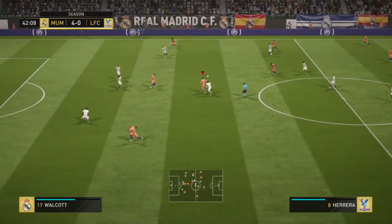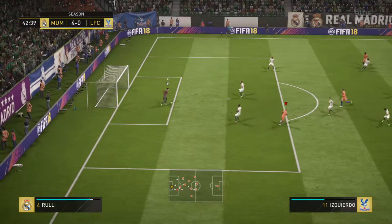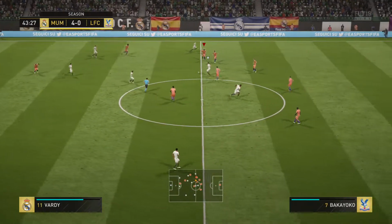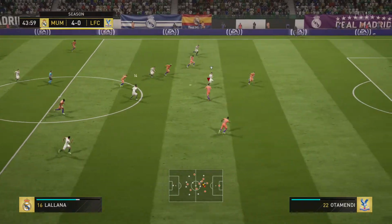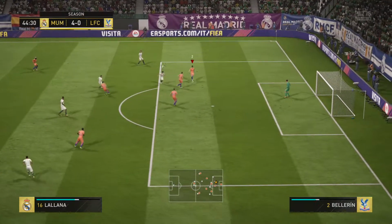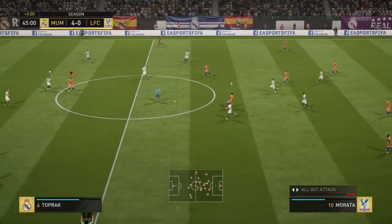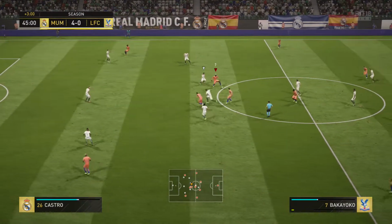Victor Wanyama. This could lead to a chance. It's good attacking play. Julian Draxler. Neatly intercepted. Now Lallana. Promising build-up until that challenge. 3 minutes from the referee via the fourth official. That's the decision regarding added time.